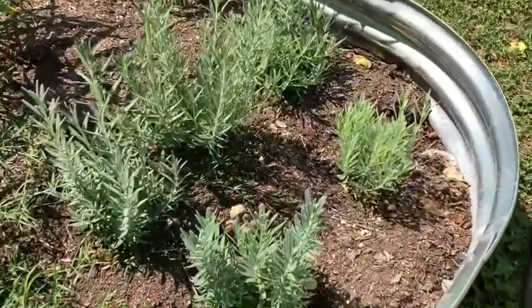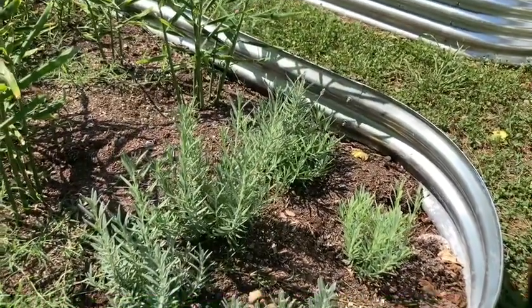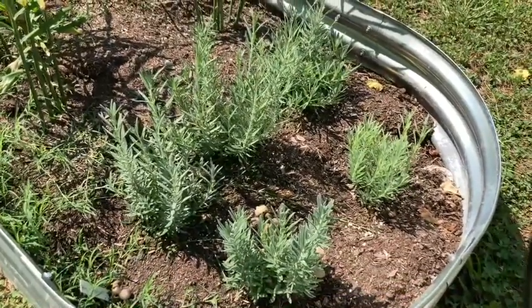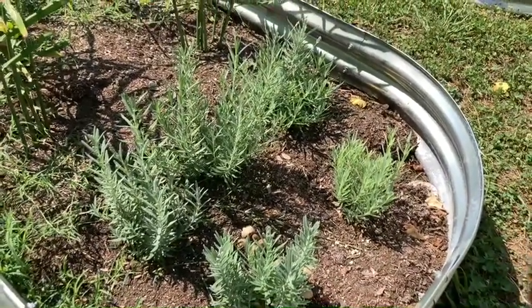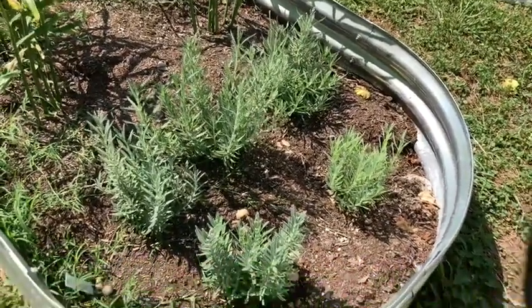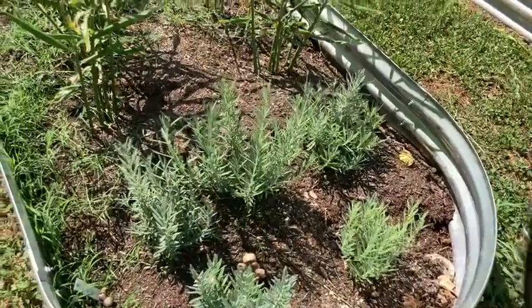This is Ashley's lavender. She grew this from seed, which is really exciting because I know that's really hard to do. So looking at these makes me proud and happy that I married a woman who is smarter and better at things than I am. Look at that. She's got lavender growing.